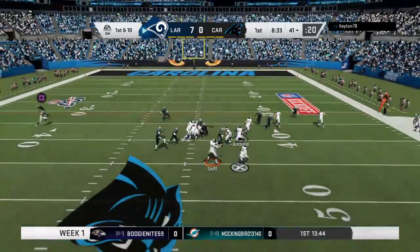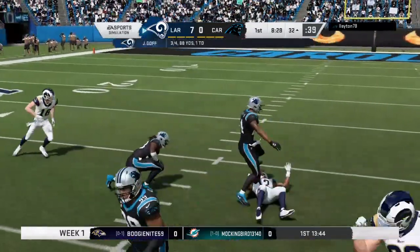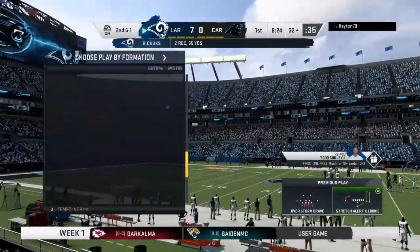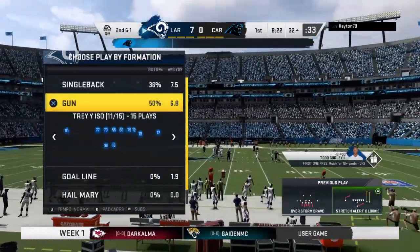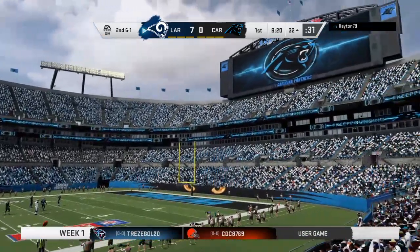And Cooks has it over the middle. And he's tackled a yard short of the marker. Good gain of 9 on 1st down. Give him 9 there on the 1st down completion. And a yard at the 32-yard line.